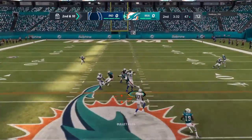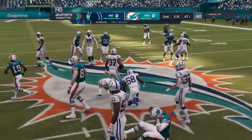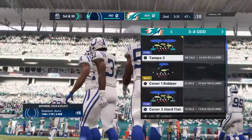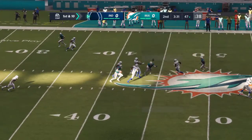From the gun, it's Tua. The ball popped in the air and intercepted. Picked off by Corey Willis, and his guys are going to get the football at their own 47-yard line. First and 10 at their own.